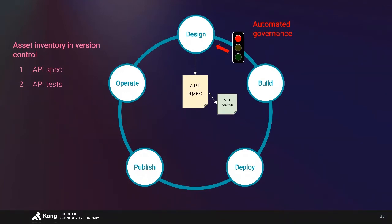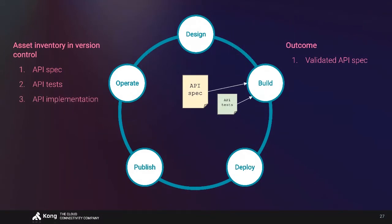In fact, it's been estimated that to find and fix a bug now costs 1% of what it would cost in production. When all of these tests eventually pass, then we have this validated spec and we can now progress onto the build phase. And here we build our API in the normal best practice way. We use the spec as the contract to tell us what the API needs to do and what the interface needs to look like. And then we use the tests as we go to validate that the API we're building meets that spec.